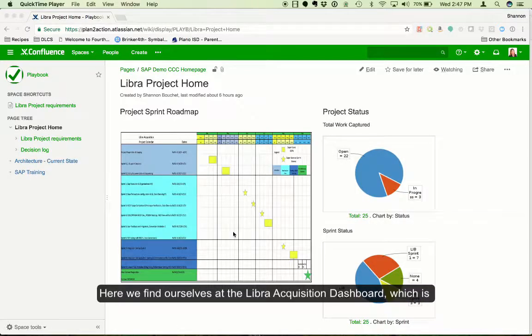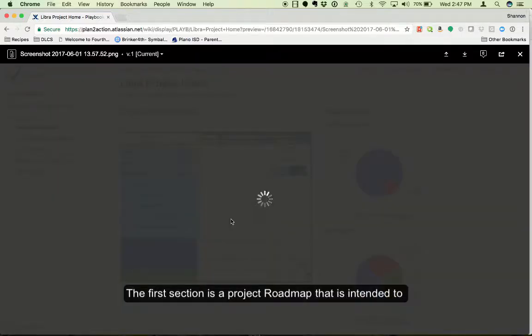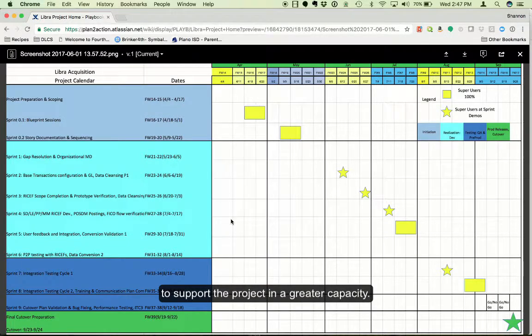We find ourselves at the Libra acquisition dashboard, which is divided into a few primary sections, but also acts as a project portal for the team. The first section is a project roadmap that's intended to provide an overview and demonstrate when key business users will be required to support the project in a greater capacity.